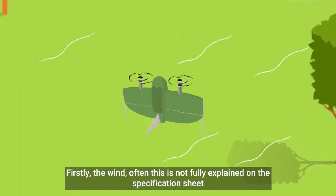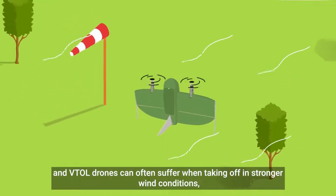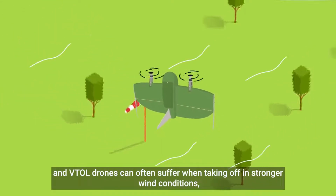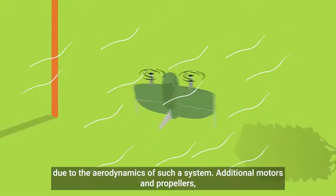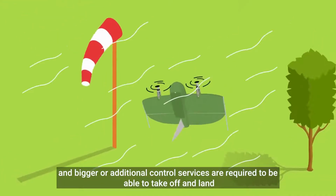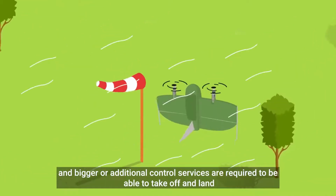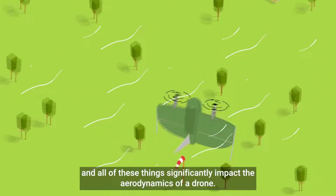Firstly, the wind. Often this is not fully explained on the specification sheet, and VTOL drones can often suffer when taking off in stronger wind conditions due to the aerodynamics of such a system. Additional motors and propellers and bigger and additional control surfaces are required to be able to take off and land, and all of these things significantly impact the aerodynamics of a drone.